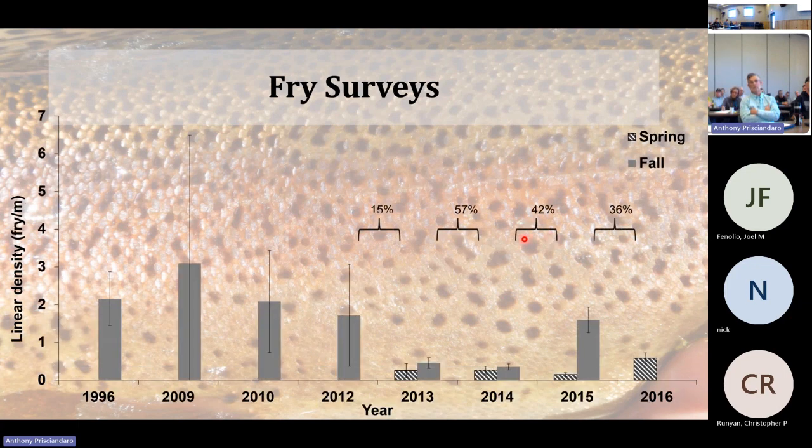And now this is parsed out. Prior to 2013, there was just 1 fry survey conducted, and now we've parsed the 2013, 14, 15, and 16 data into those component parts. I said on that previous chart, which was similar to this, that those were compiled based on the spring and fall estimates. Now these are parsed out. And this is also how we're getting these apparent overwinter survival estimates: the spring of 2013 versus the fall of 2013, and then spring and fall of 2014. And these are the percentages of the fall versus the spring. So if that makes sense.